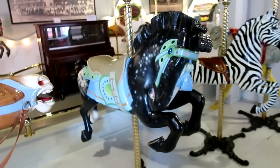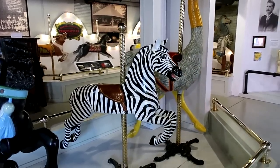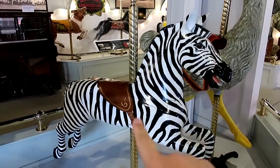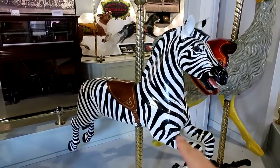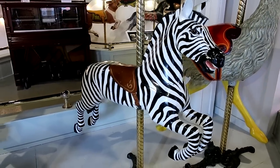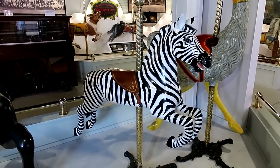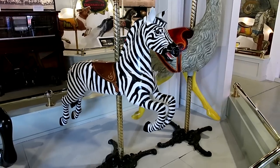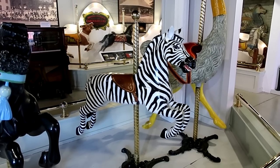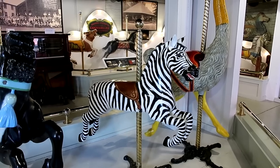Pretty interesting. And this is an interesting detail over here. We have a zebra, and you can see that there is a saddle painted on the zebra, but not a physical saddle made. It said that the Herschell company didn't want to put saddles on the zebras because zebras were wild. You couldn't ride a zebra with a saddle, which is actually true. There's no such thing as a domesticated zebra. You cannot domesticate a zebra like a horse. They're much more wild. They will not allow themselves to be ridden like a horse will. So the Herschell company said, okay, no saddles on zebras because they're a wild animal. You can't tame a zebra.